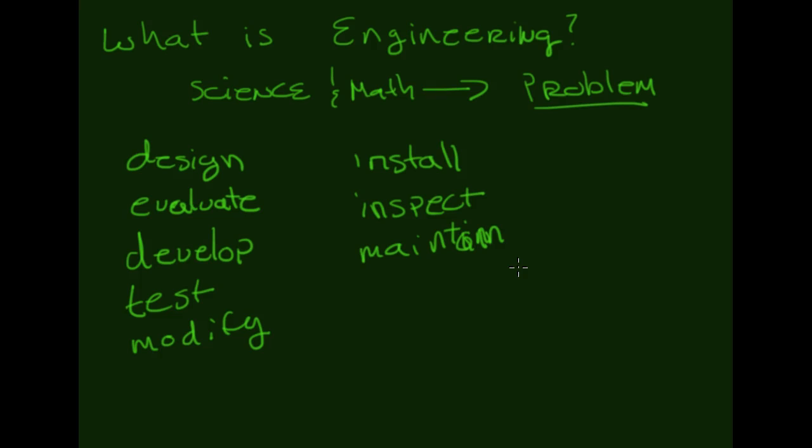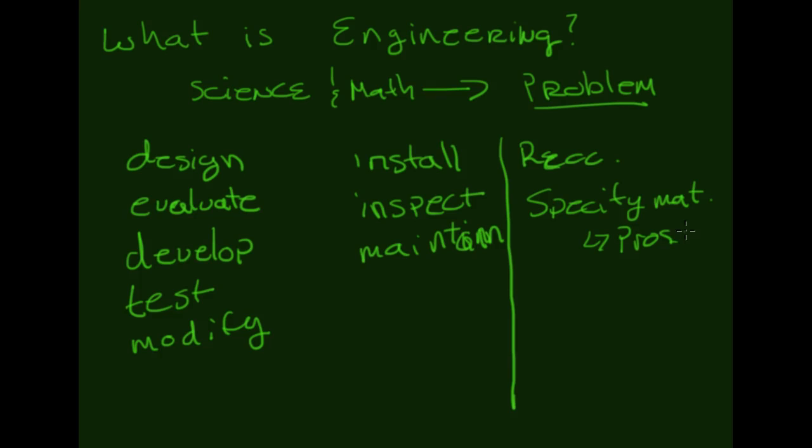There's also part of this where there's a soft side to engineering where you're making recommendations. I have a friend that's a software engineer who makes recommendations on how to use his product to the people who are using it. They sometimes specify materials, saying, look, if you're going to build that, the best thing to build it out of is this, or specify also a process. Like the best way of doing that would be to do the following things.